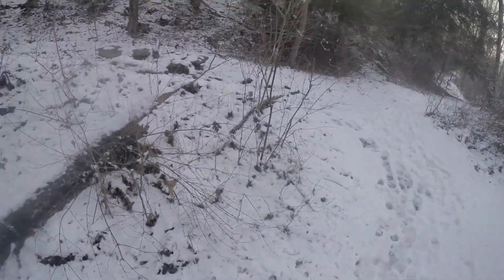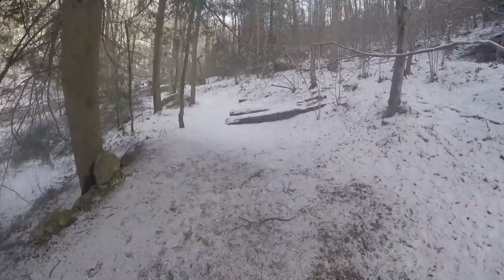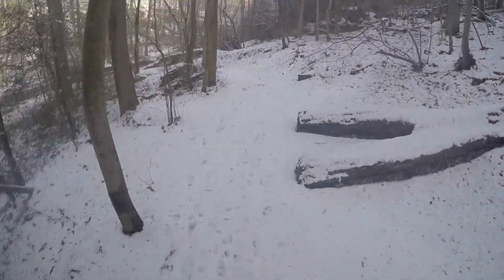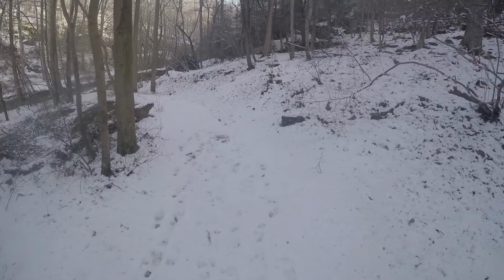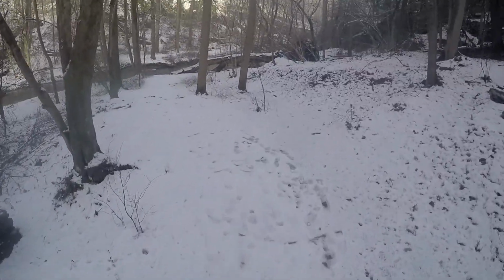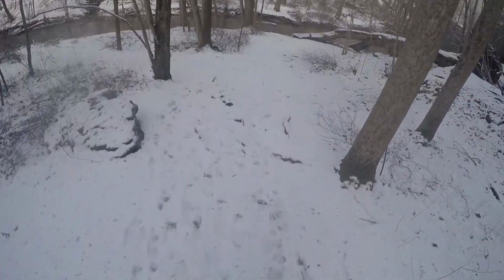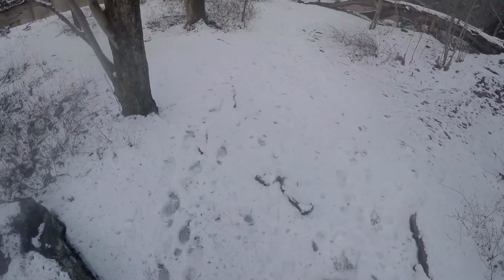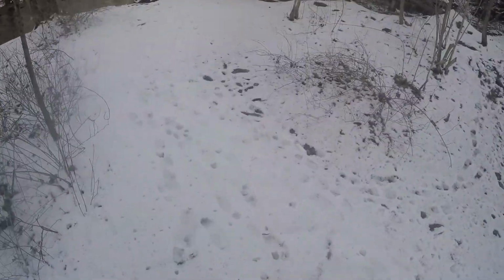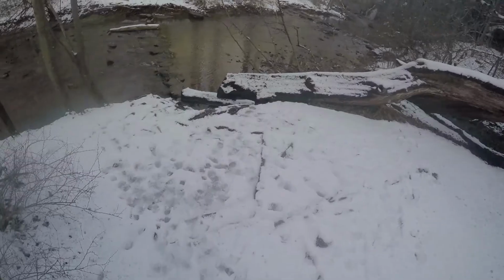You notice that the trail split there. We'll start off on the lower split, which brings us to the stream itself. It gives us a distant view of the falls.